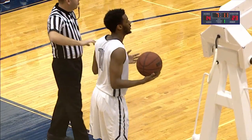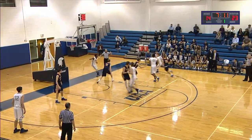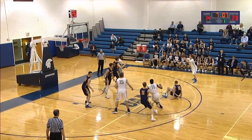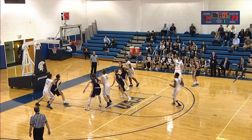Darius Inzar has checked in. He's from Hackley High School in Pomona, New York. He's a freshman guard, 6'1". Great quickness. This is Duckett, back to Zucker. Collin will spot up, shoot the 3, makes it.